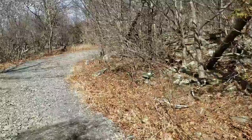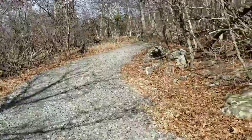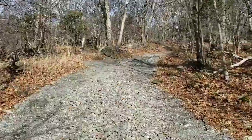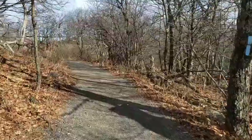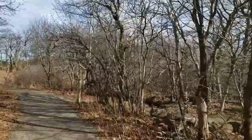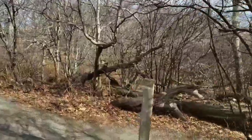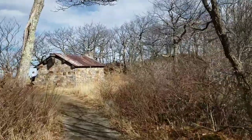Trail's finally starting to pick up some elevation here. I think I'm getting pretty close to the top, actually. All right, well, I'm pretty much at the top. Looks like we'll be getting a nice view here in a couple of seconds. Can't wait to show you guys.